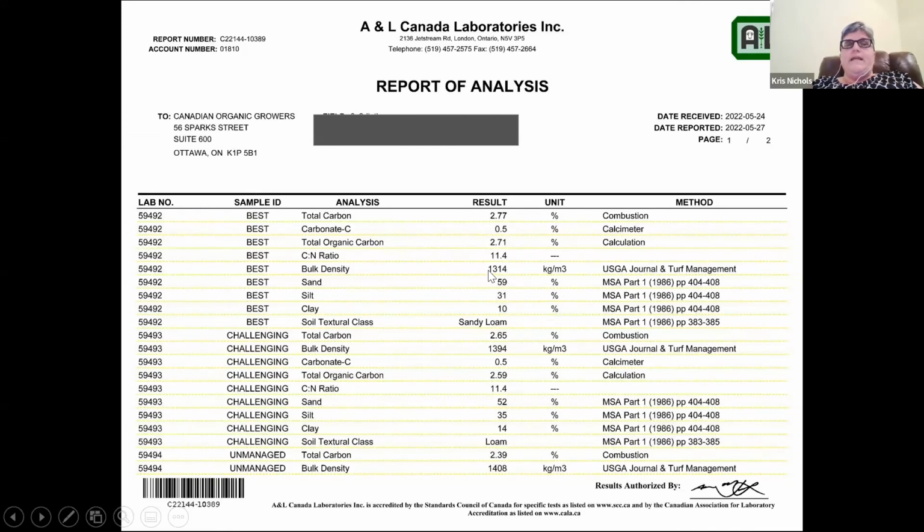With bulk density, what you want is values that are, in this case, in kilograms per meter cubed. Oftentimes it's also presented as grams per centimeter cubed. When it's kilograms per meter cubed, you'd want values less than 1,500. If it's in grams per centimeter cubed, you want values less than 1.5.